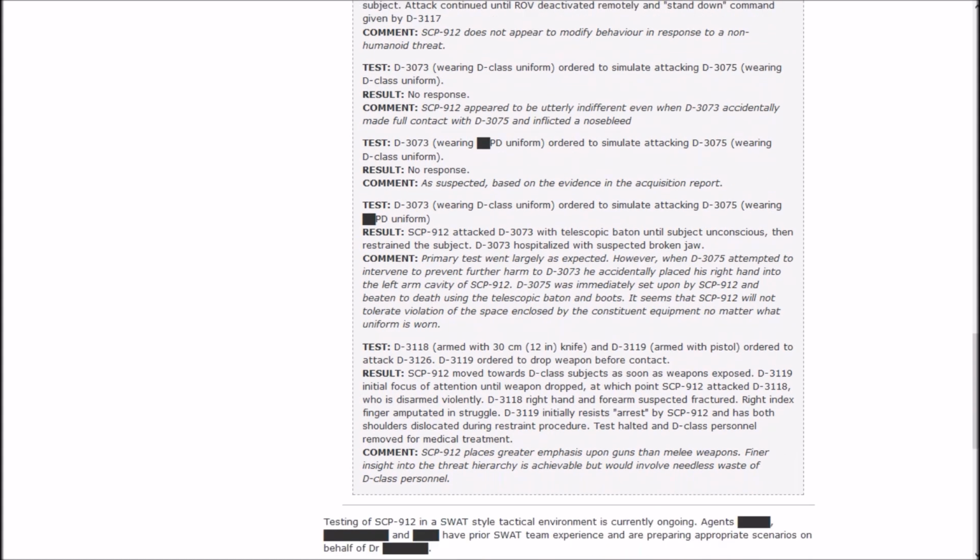Wearing the D-class, wearing the uniform. Attacked 3073 with a telescopic baton until unconscious, then restrained them. They were hospitalized with a broken jaw. This went largely as expected.